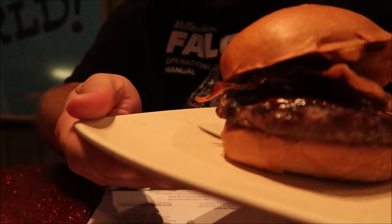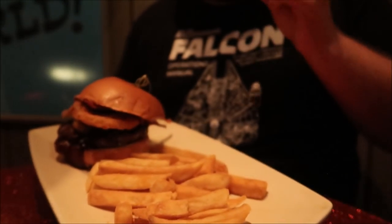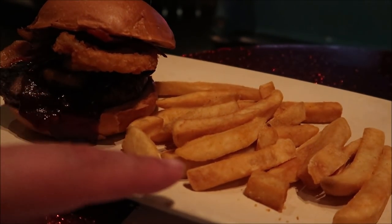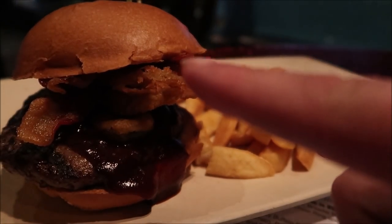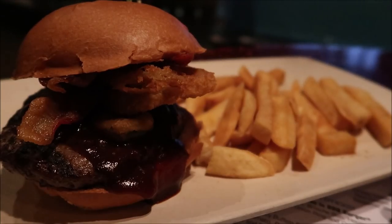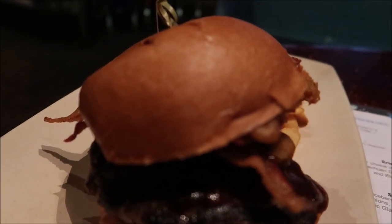And our burger has arrived. Look at this. I love it. I like it. Oh yeah. Normally it comes with french fries, but you can upgrade to get onion rings. But since I got the signature burger that comes with an onion ring already, I just stuck with the fries. It also has fried jalapenos, cheese, bacon, and barbecue sauce. I'm very excited. The bun looks great. Oh boy, I feel like I might end up getting some barbecue sauce on my black t-shirt.